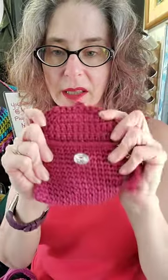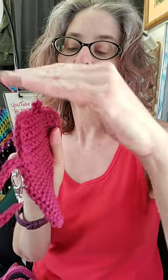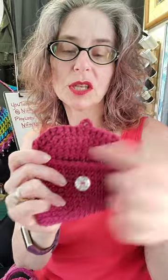Okay, not a problem. The only thing I was going to say is if you wanted to line this, the way you would measure a lining is you would come down here and then come up this way. That's how you would measure it. Then you would cut your arch there, hem your fabric, and stitch it all the way around. That would be an easy way to do it.